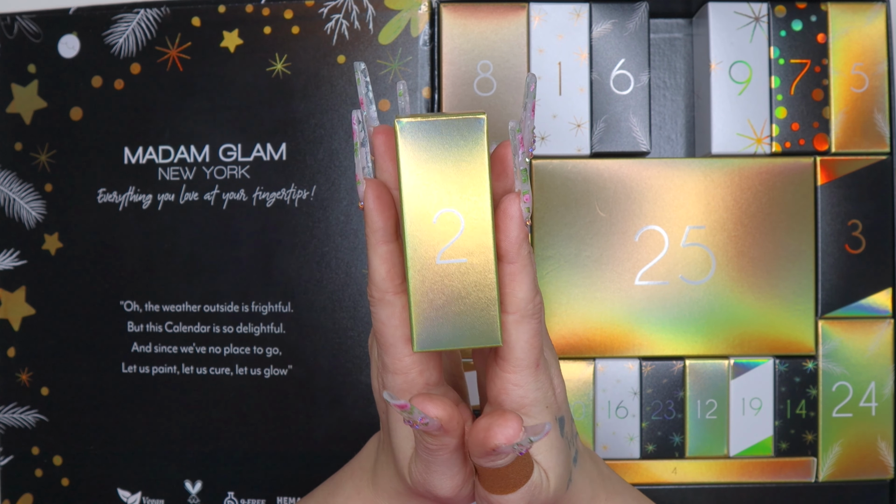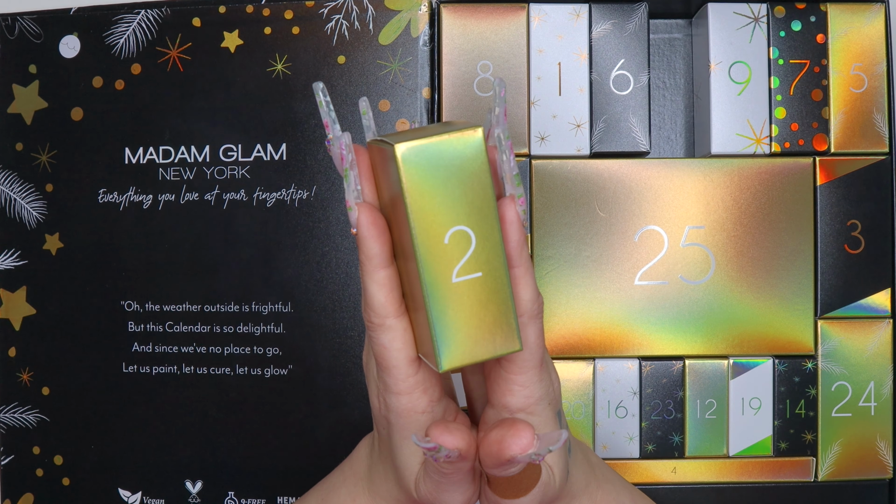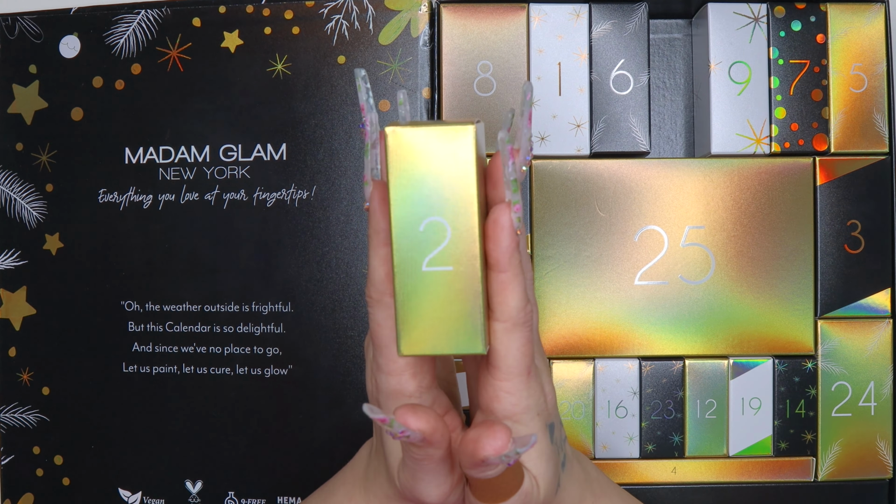So this is what the box looks like. It's a really pretty holographic box, kind of like the design that's on the whole Advent calendar, which I really like. So yeah, let's open it up. The anticipation is killing me. I've been waiting a whole month to look at what's in these.